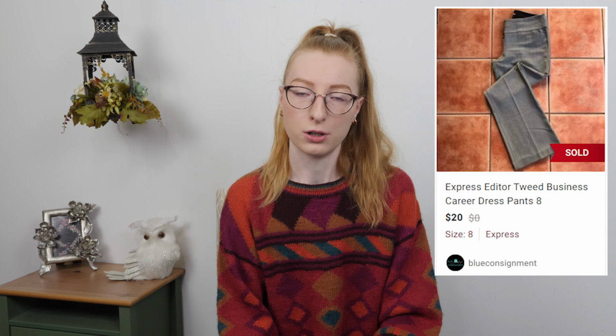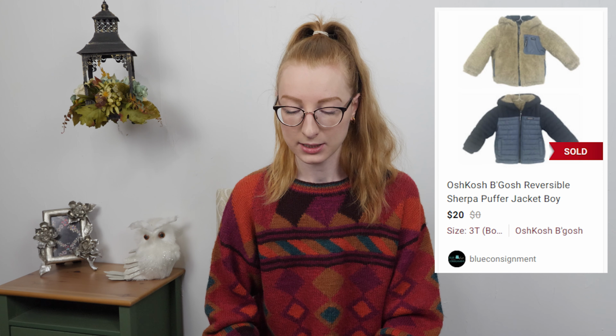The next thing to sell was an OshKosh B'gosh toddler reversible Sherpa puffer jacket in a size 3T. Sold on Poshmark for $20, and after Poshmark fees I made $16.